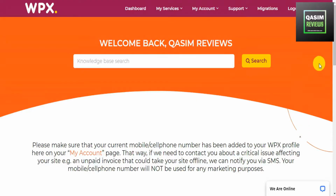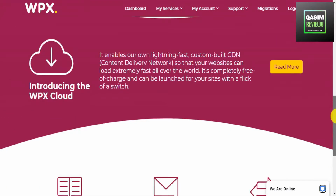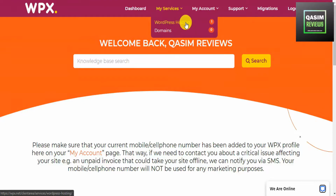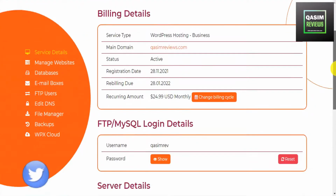And here you can see I logged into my WPX hosting account. You will see this type of interface after login. To access your services, simply click on My Services here. And here you can see, if you've purchased a domain name, then the number will be shown here. I purchased the hosting, so simply click on WordPress hosting here. Now simply click on Managed Services here. And this is the dashboard of WPX Hosting.